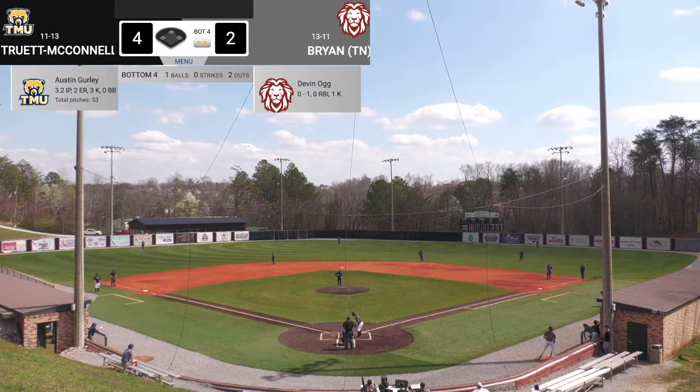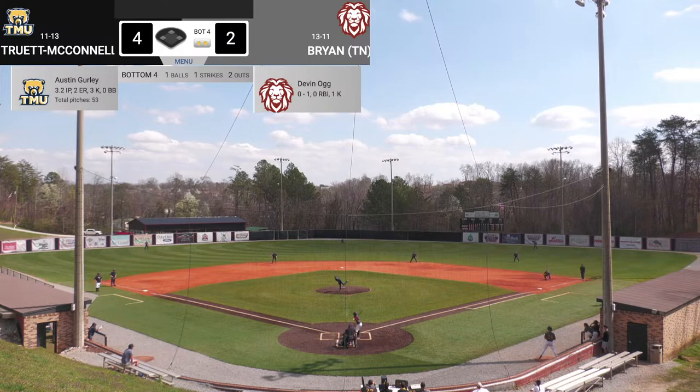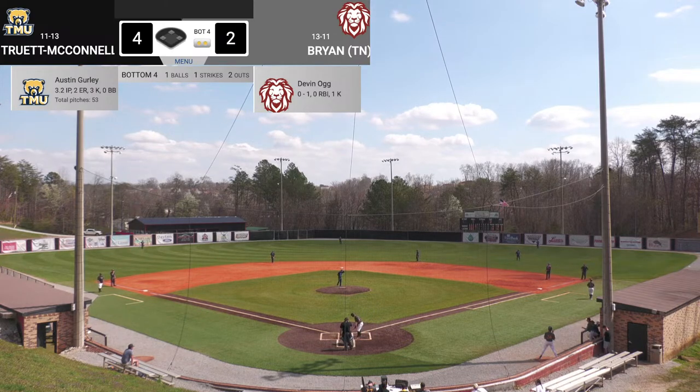Now, if he just hit a little simple slow roller down the third baseline and had it trickle out into foul territory, he'd have a stand-up double. Here's a pitch. That's going to be a fastball down and in, called ball two. So that makes the count 2 balls, 1 strike here to Ogg. He was looking for his first hit of the day.